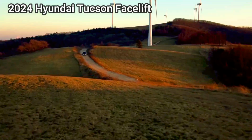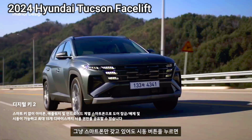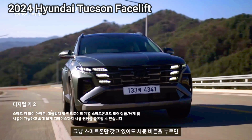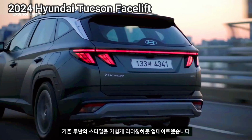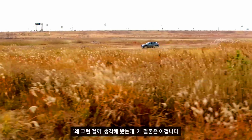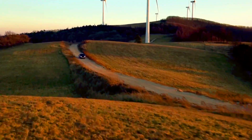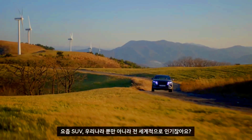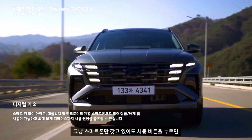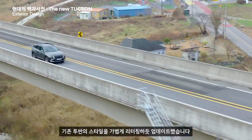Cons. Less powerful engines. The Duster offers smaller, less powerful engines compared to the Tucson, meaning slower acceleration and potentially lower fuel efficiency. Lower quality interior. The Duster prioritizes affordability, so the interior materials and finishes might not feel as premium as the Tucson. Brand and image. Dacia, not as well known as Hyundai, might not hold the same brand appeal for some buyers.